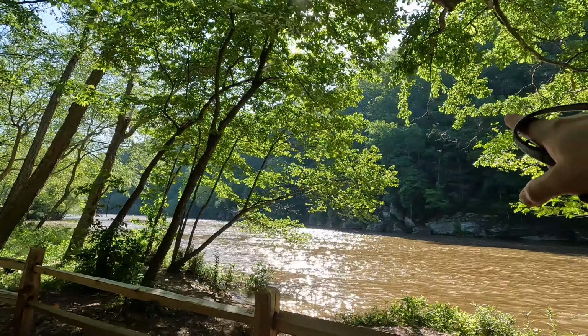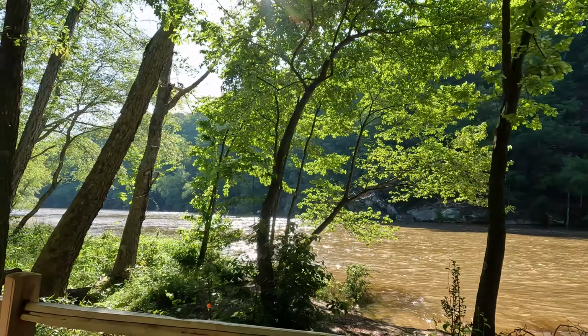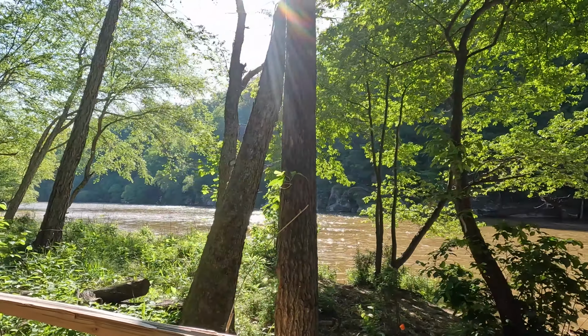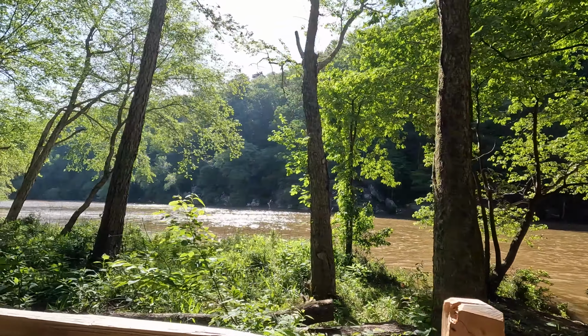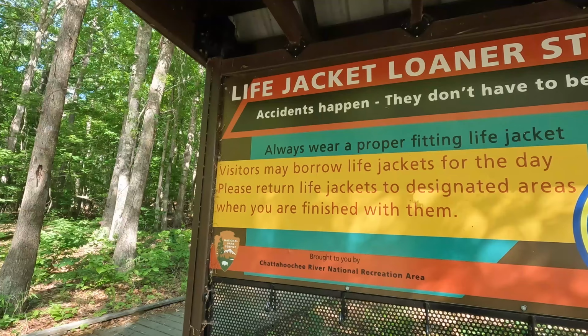Speaking of rock formations, just right across the way is the jumping rock, which, if you haven't seen before, during the warmer months is where lots of people will jump off into the river. I'll put a link to the video up above.